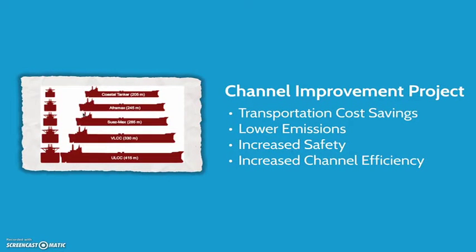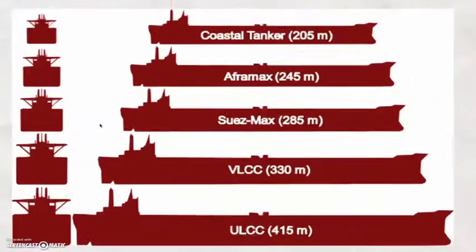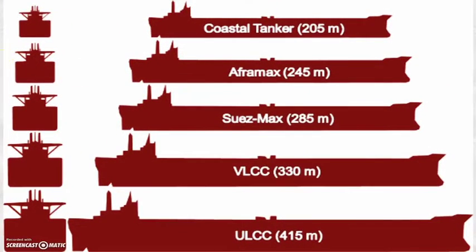Ships are getting bigger. Customers are able to realize cost savings from moving more cargo in fewer vessels. A fully laden Suezmax can carry 36% more cargo than an Aframax, with increased cargo value of $27.5 million per ship. Deepening the channel to 52 feet will allow the port to accommodate most of the world's shipping fleet, current tankers fully laden without having to lighter, and the larger Suezmax vessels coming through the expanded Panama Canal.